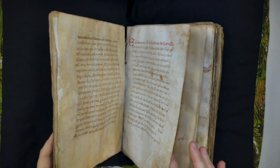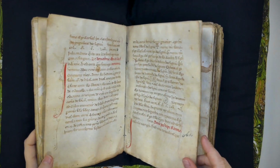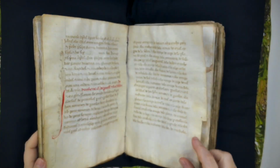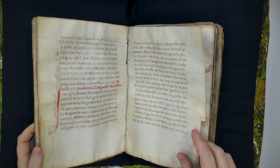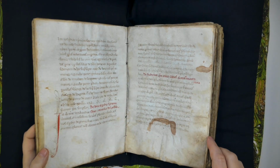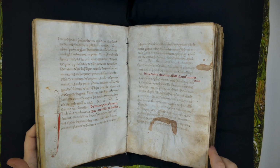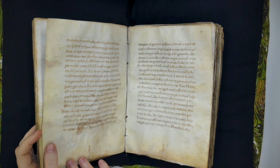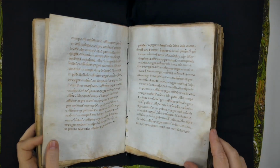There are also just places where it's been completely misbound. That is, the quires are just out of order. And I won't go into it here. If you're curious, it is described in the record in some detail. So this is not actually how the manuscript originally was put together, and not only because of the recent changes that were made because someone was trying to hide its identity. The changes are much, much older than that.